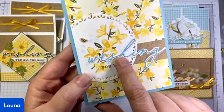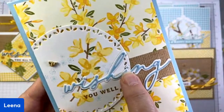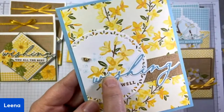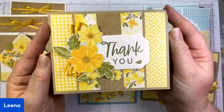Now I have to mention the die, when you're cutting out the detailed wishing, the dots on the eyes are microscopic. They are so small. So this is a take it out from your die and stick it down immediately because you will lose it situation. It is so easy to lose those little dots. Just a public service announcement for that one.